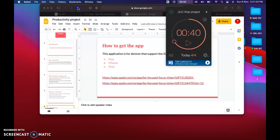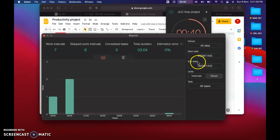So right now, I will move to the options, the reports, which is the tasks graph. You will see all of your tasks graph. So you choose all data starting from which day you want to start to see your graphs from, and which day you want to end your data graph with, and by intervals or hours, I'm sorry, and all tasks or specific tasks like GUC final project or English project 3 or crime second writing. As you see here is all tasks and by hour. So by hour, I worked for like 1 hour on this day, which is 29, and on 30 I worked for 2 hours and like this.